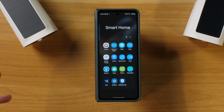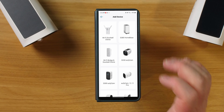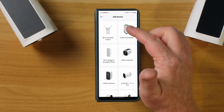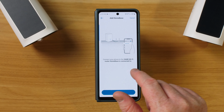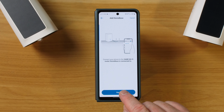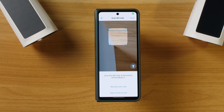Once the home base is plugged in, it will then prompt to go to the Eufy Security app. And then here I'm going to add a device. And here's the Eufy Cam 3, but I'm going to tap on the home base 3. So yes, it's plugged into LAN, and then we have it powered on. And now we're going to connect to the same Wi-Fi that the base is plugged into. So I did have to switch my Wi-Fi network there. Wait 1 minute until the home base's LED turns from red to blue. Now the light is blue, so we're going to hit next.